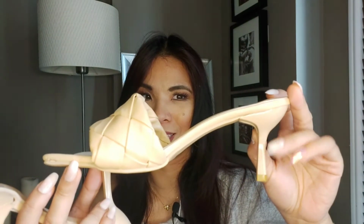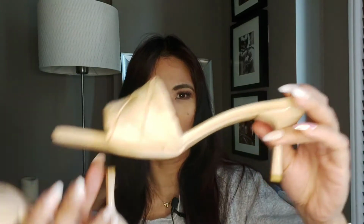You might feel a little wobbly if you're not used to wearing thin kitten heels, but the quality is really good. This doesn't feel cheap. It doesn't look cheap. I'm in love with this. You can wear this with jeans, leggings, dresses, skirts. It is so versatile. And I chose size 39, Euro 39.